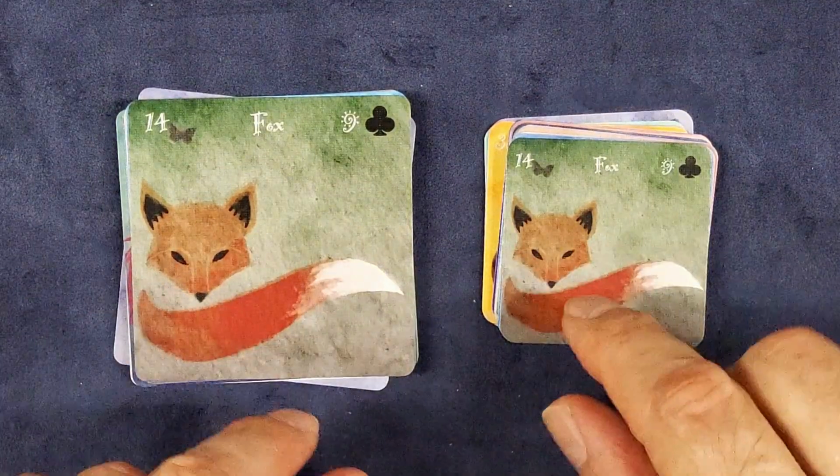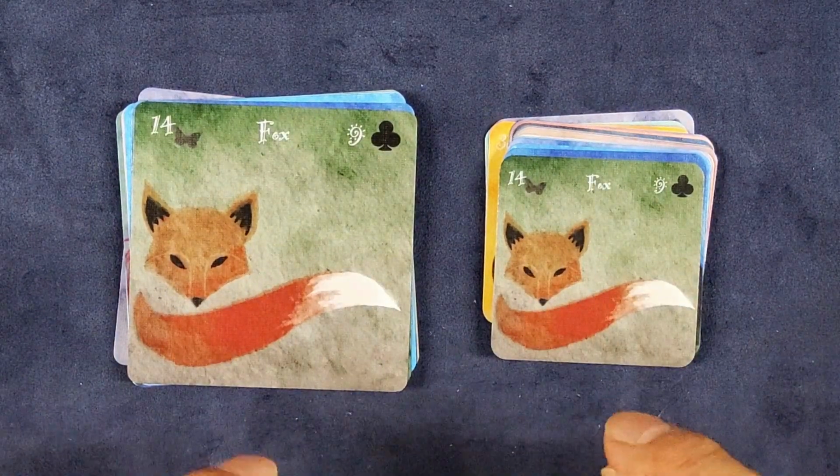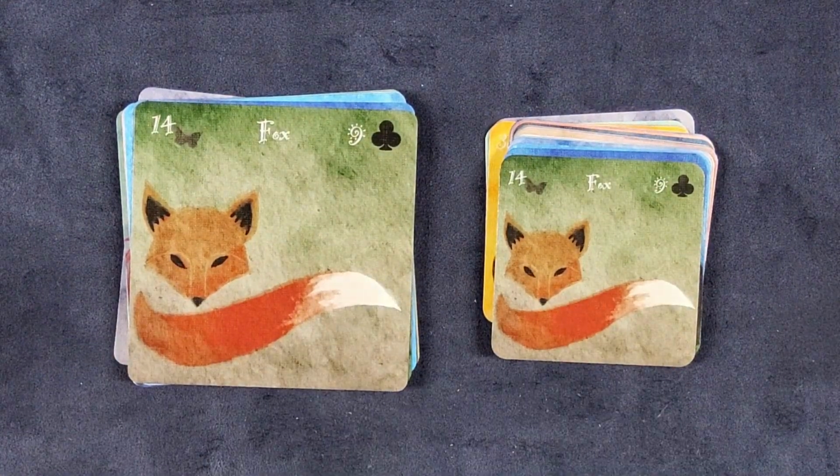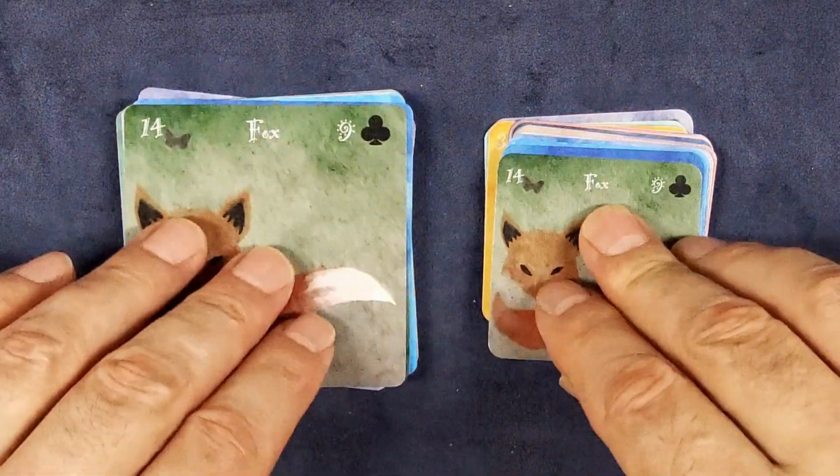So I would read this as negative neutral because the fox can also be cleverness, yeah? Thinking outside of the box, doing what needs to get done can also be read that way.